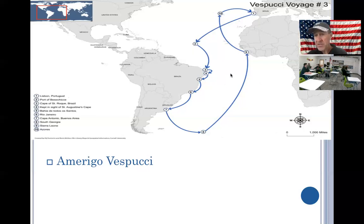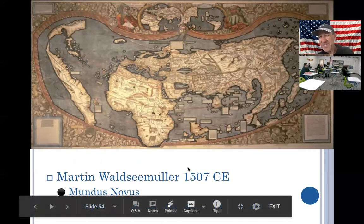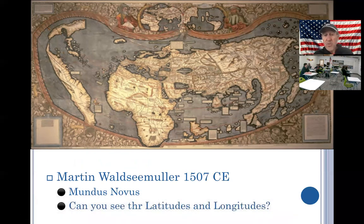Now, like all great sailors that were trained, he knew latitude and longitude, and they mapped the coast. And the coordinates were given to mapmakers back in Europe when they returned. And one of these mapmakers was actually, I think, living in Spain at the time, but he was German, and his name is Martin Waldseemüller.